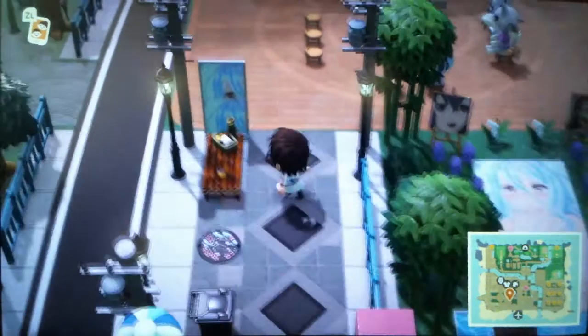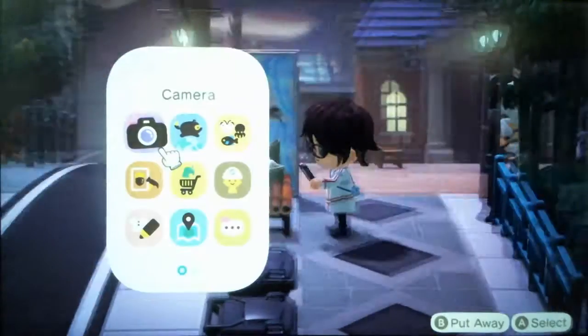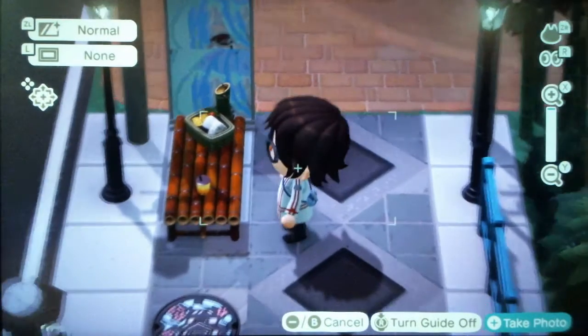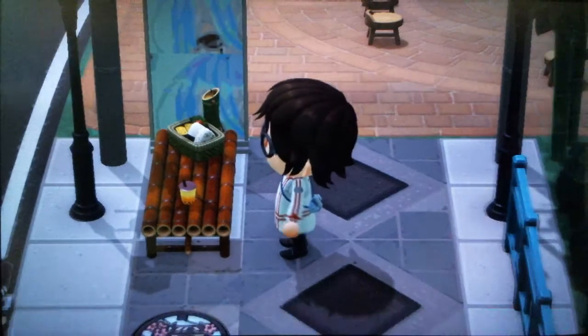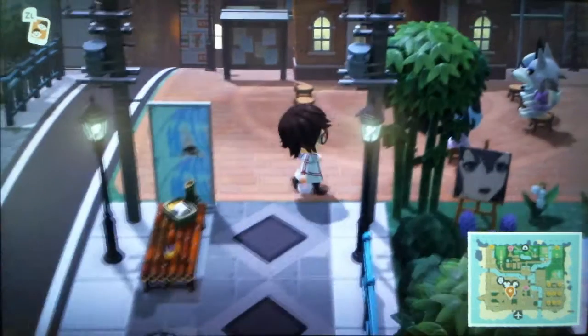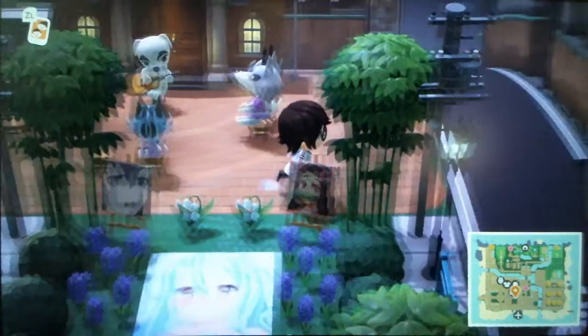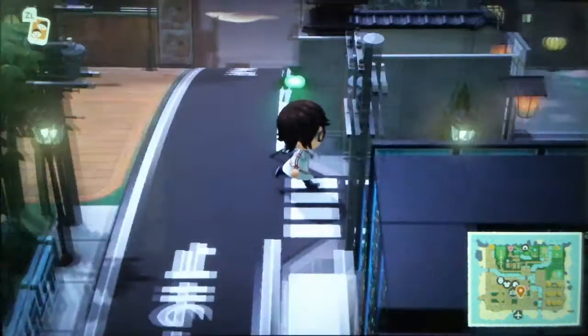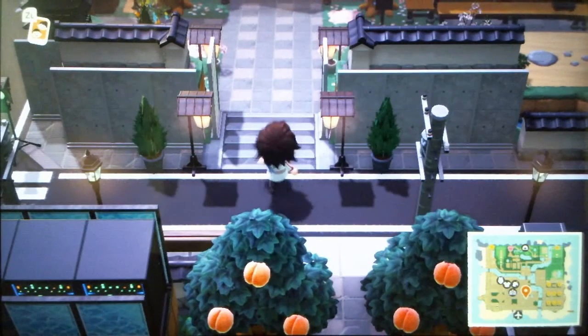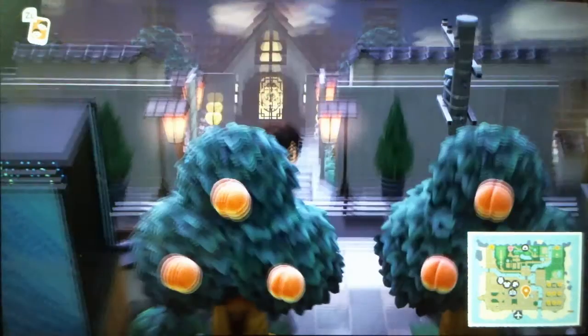I've got another one over here. I just love the boba item. The boba item is so good. Castle entrance looks really nice at nighttime. It's not the point of what was supposed to be shown here, but passing by it, so.